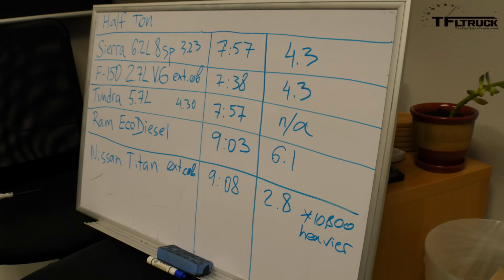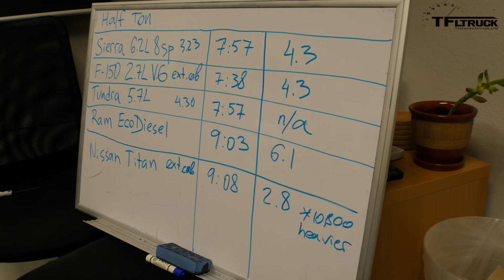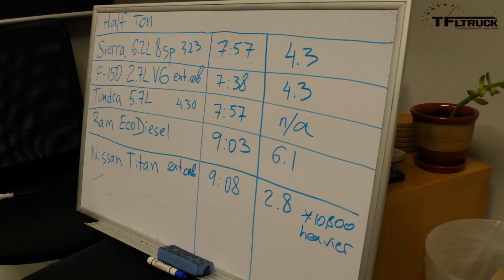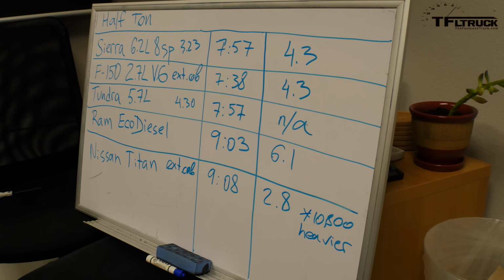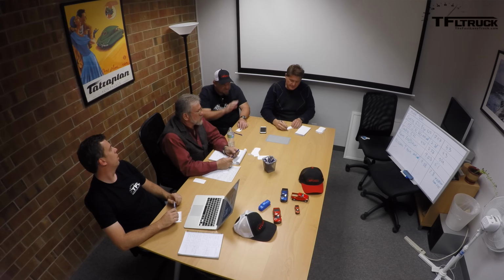Here's really what the contest is about, guys. The Ford went up in 7.38, which is the fastest, like a rocket. But it got a 4.3 MPG, whereas the Ram EcoDiesel was much slower. It went up at 9.03, but it got the MPG of a 6.1. It almost never had 2.6 MPG. That's better than every single truck we've tested on this course. So it's really impressive.